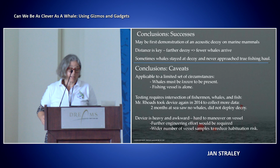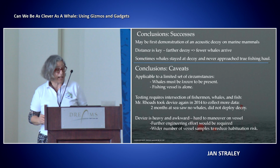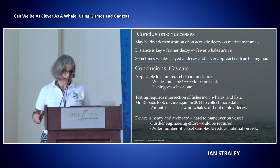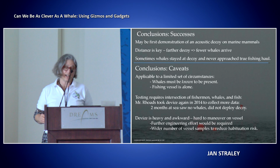But there are a couple caveats with this. If there are other vessels in the area, it's probably not going to work very well because you get confounded, especially if they're fishing fairly close. And the biggest thing, as the fishermen pointed out to us, is if there are no whales in your vicinity at all, why would you set gear and have 2 engine cyclings to lure them to where you're fishing? So if you have whales in the area and no other vessels, that's really the best time to use it.